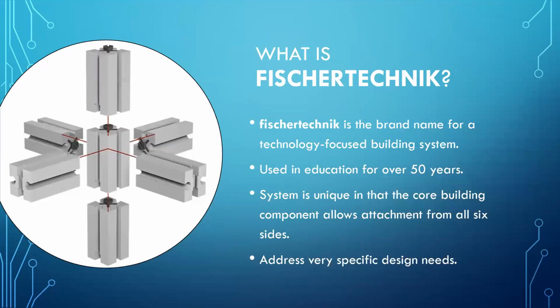Of course, many of you may not be familiar with Fischertechnik, so please just allow me a minute to provide you with a little bit of background. Fischertechnik is a flexible and innovative construction system.